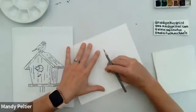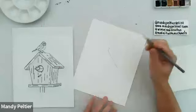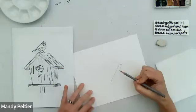And you can always erase if you make a mistake like I just did there. Just do the best you can. And then I'll draw smaller lines to connect that top line for the arch and then that bottom line for the arch.